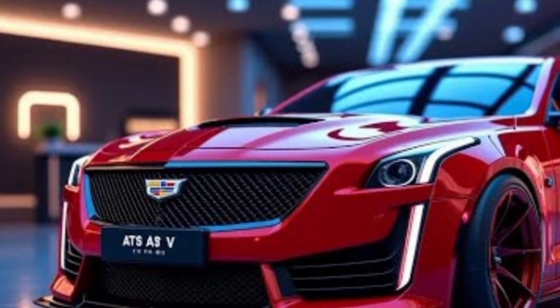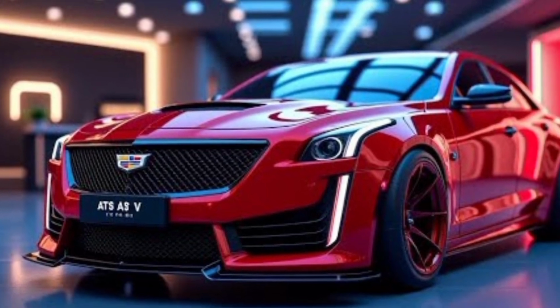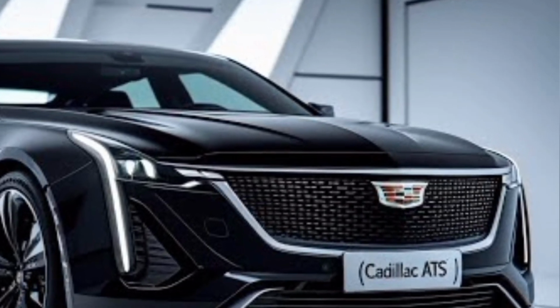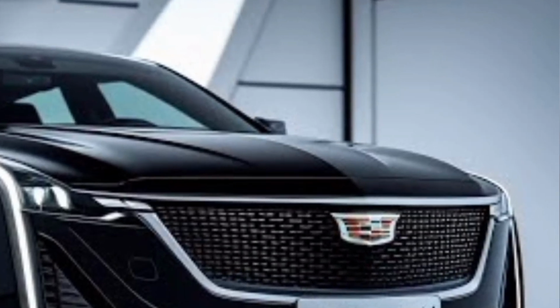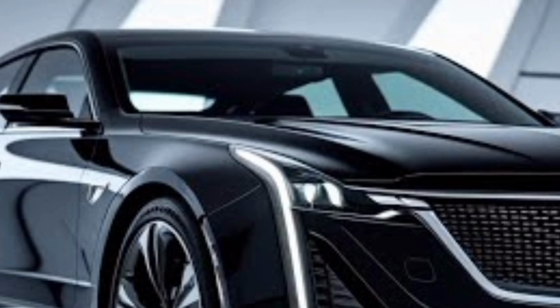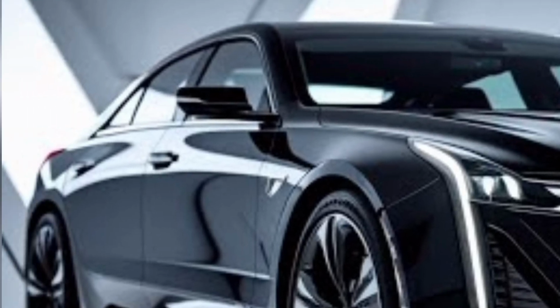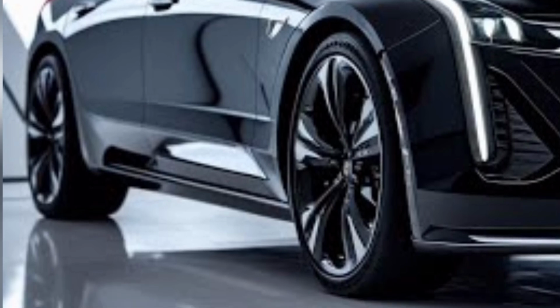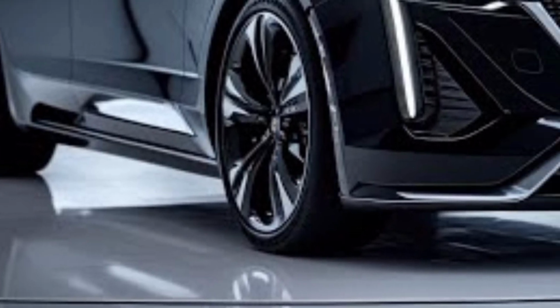The ATS was originally introduced as Cadillac's answer to the BMW 3 Series and the Audi A4, and while it had its moments, it never really broke into the German dominance of the sports sedan segment. But now, in 2026, Cadillac's returning to this fight with a more focused, tech-heavy, and arguably more emotionally engaging version of the ATS. Let's talk design.